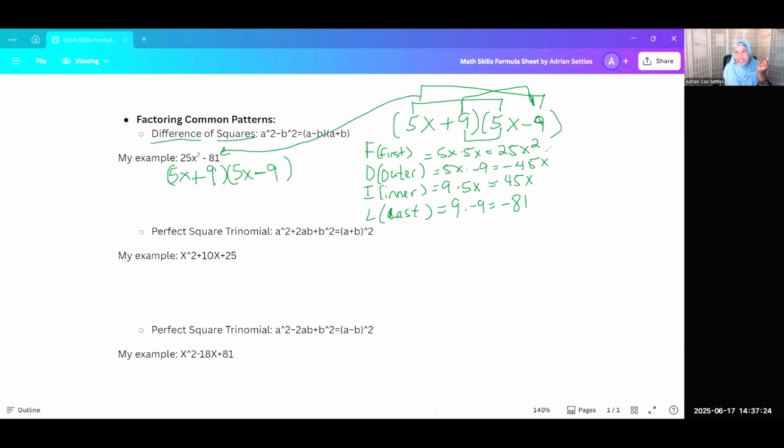Okay, and when you look at this, you'll see that the inner ones cancel out. A negative 45x and a positive 45x cancel out. And so you bring these down and you'll get 25x squared minus 81. Okay, so when you go and you look, it's the same thing. So that means that your answer is correct. Okay, so I wasn't expecting to do the FOIL method, but why not? So that's the FOIL method for you to check to make sure your difference of squares is correct. All right, so let's keep it moving.